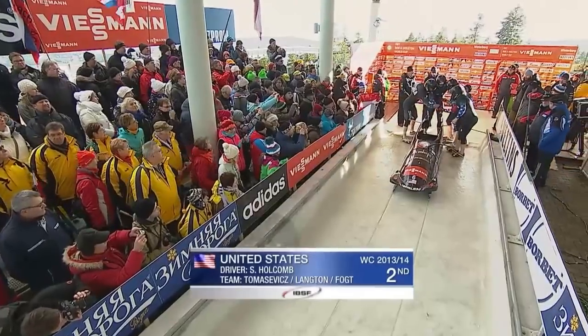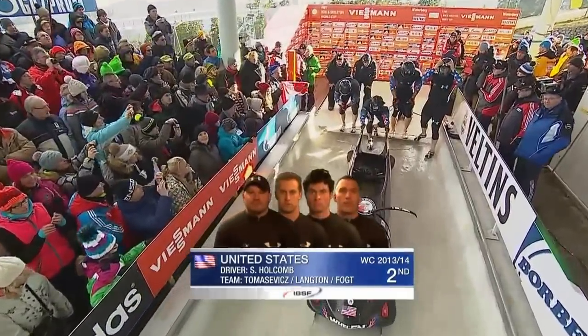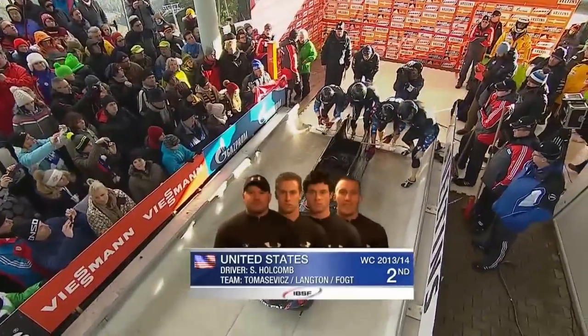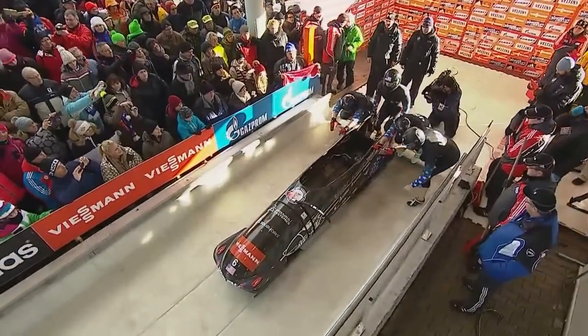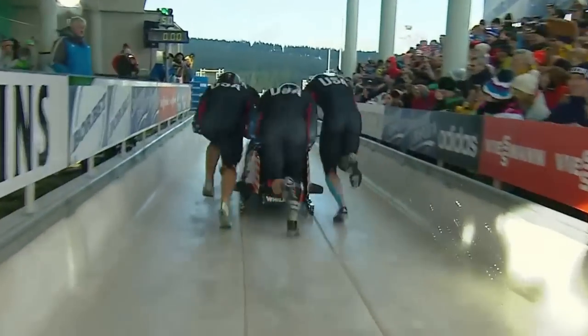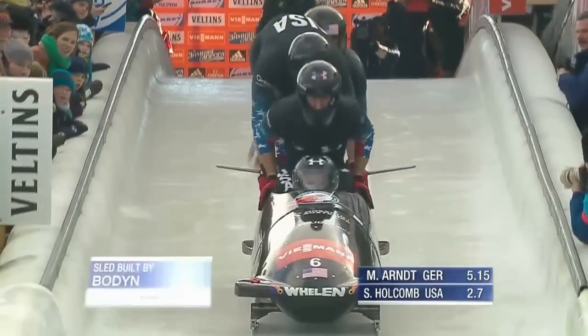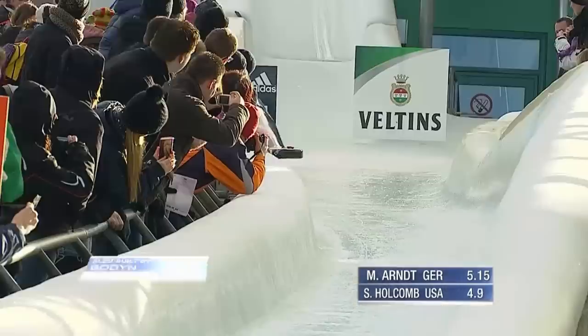That leaves the door open for this man. Steve Holcomb, World Cup points leader, unbeaten in North America, crashed in the second heat yesterday, going for gold. What can the night train do today? This is an awesome 4-man team. These guys really have great respect for each other.